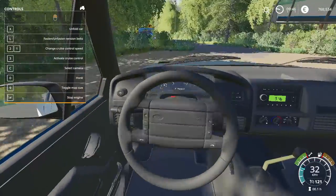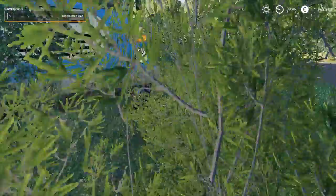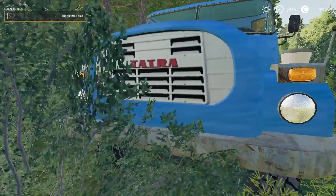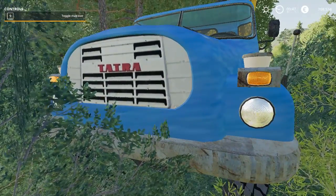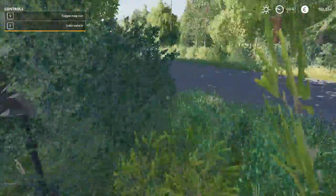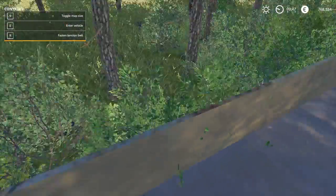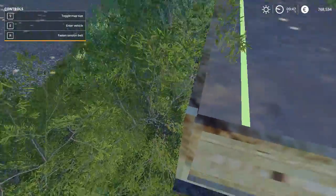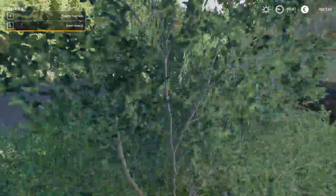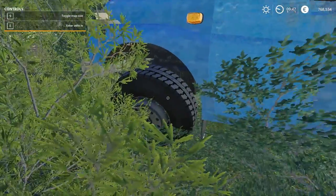What's that? Is this a truck? What? That's a Tatra. How's that name pronounced? Tatra truck. Does it work? I mean, this truck's had to have been here. Last tagged in '86, so that thing's been sitting here for a while, I guess.